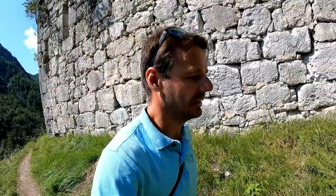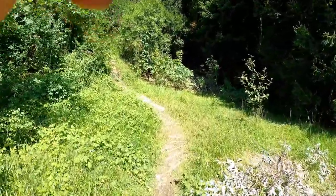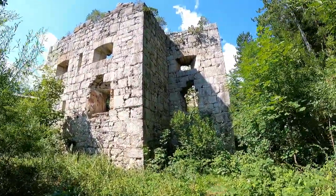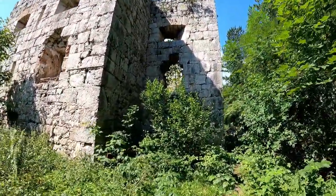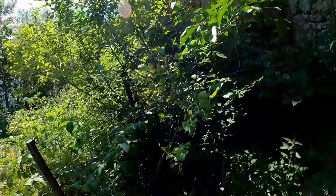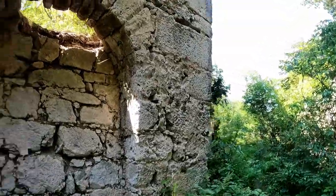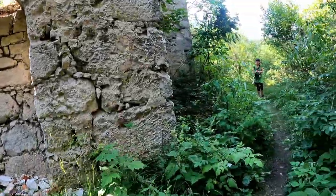Oh. Nice. The Predel fortress. That's probably, maybe that's where they put the prisoners and torture them. Wow. Wow, it's really abundant.